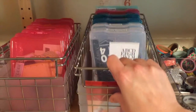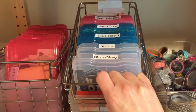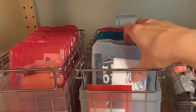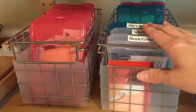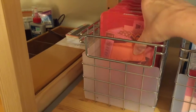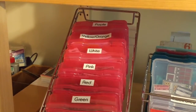These are little plastic baskets, metal baskets with plastic lining in them that I got from Michael's. And the 4x6 Iris photo boxes fit in here perfectly. I have some on my desk right now, which is why they're not flush in here, but I have enough photo boxes that they fit in here pretty easily, but there's not a big gap.